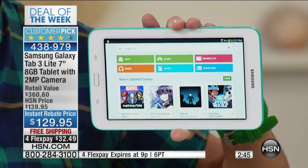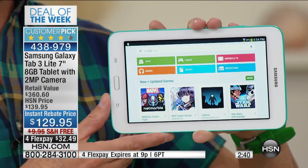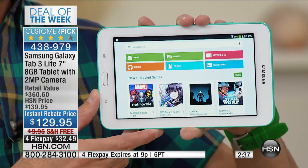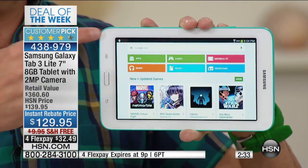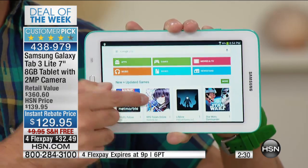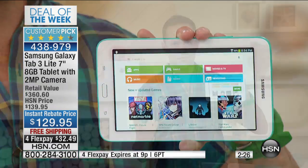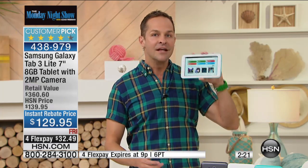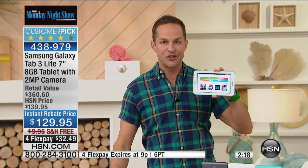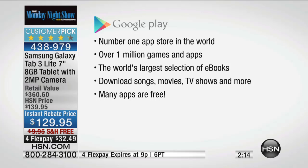Cannot say that enough. This will be one of your final chances to see it. This is a Google tablet that has the Google Play Store on it. The Google Play Store is the number one app store in the world. It's the number one ebook store in the world, which means you can download more games, more apps, and more books than anywhere else in the world. It also has tons of music, tons of magazines, tons of books. In total, this is your ultimate boredom buster, because you have 24 million different things, Mr. Freeman, that you can download.